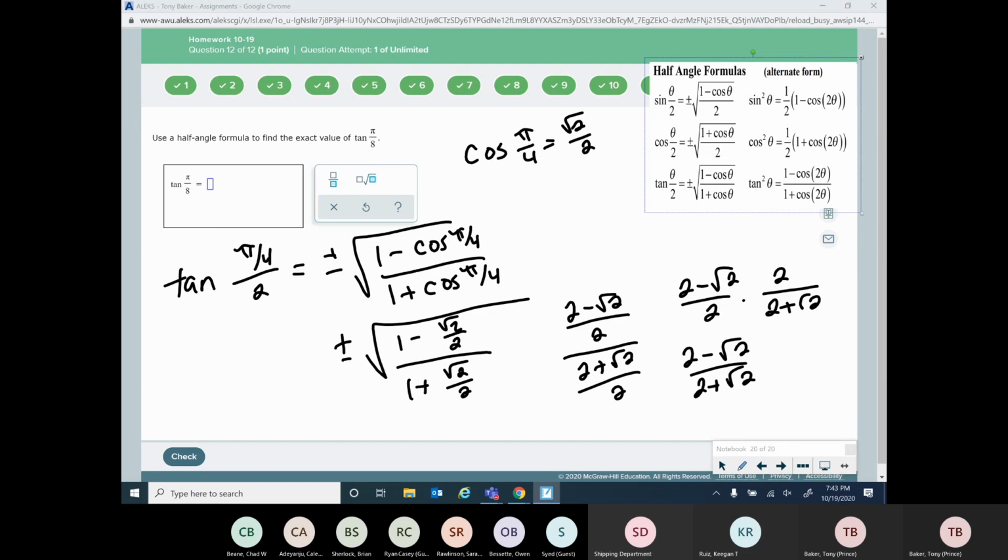Now, remember why I said those conjugate pairs and stuff come into play? They're going to come into play here. So I'm going to multiply the top and the bottom by 2 minus the square root of 2. The bottom is basically going to become 4 minus 2, so the bottom becomes just 2.